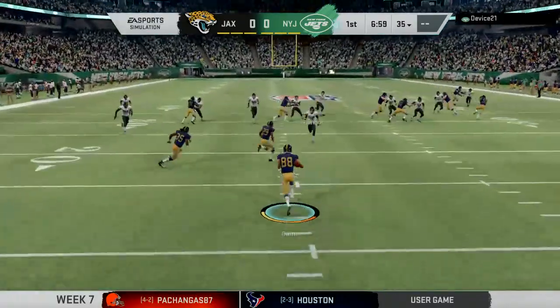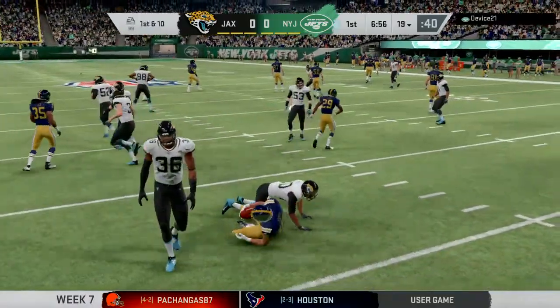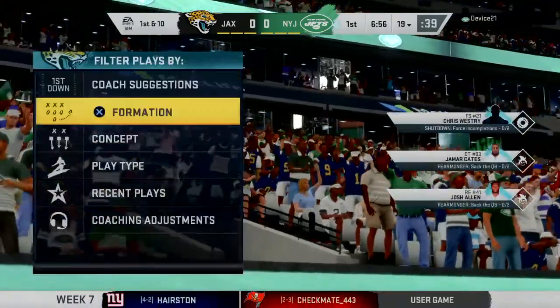This is fielded at the goal line. And he'll take it back to about the 19-yard line.